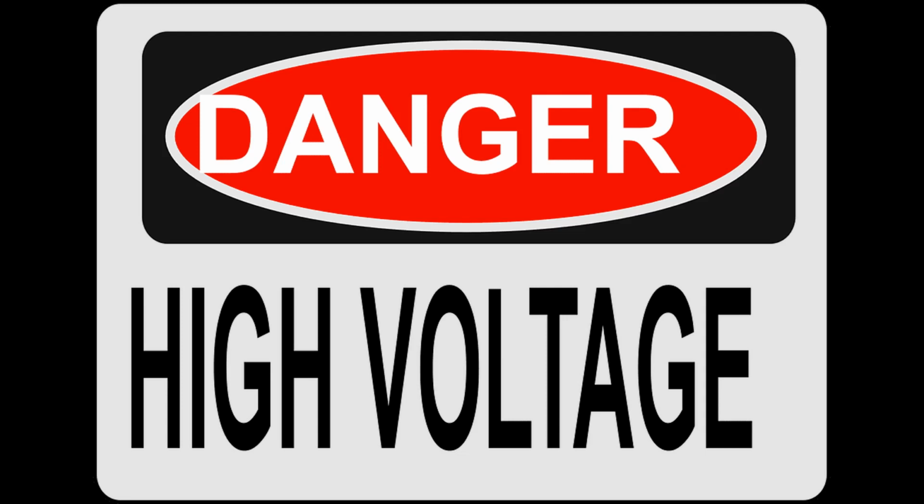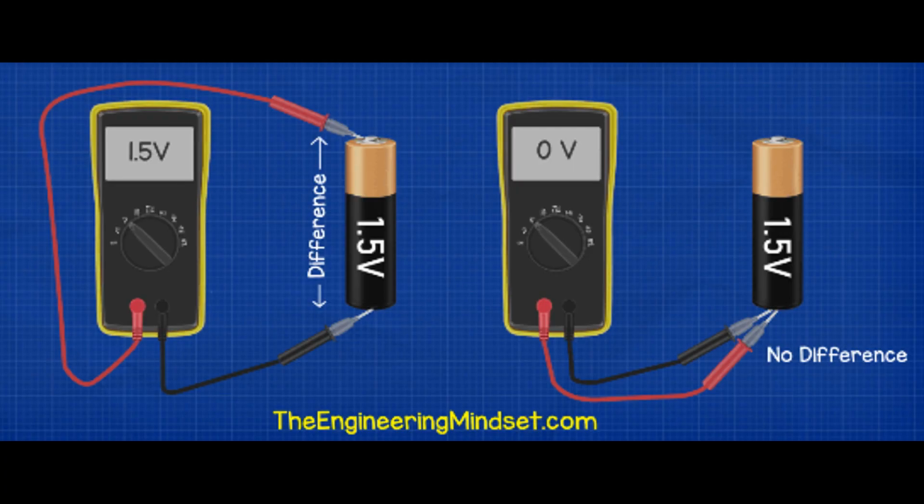Resistance, R. Resistance is the opposition that a material or component offers to the flow of electric current. It's a measure of how much a component restricts the flow of charges. The unit of resistance is the ohm, Ω.